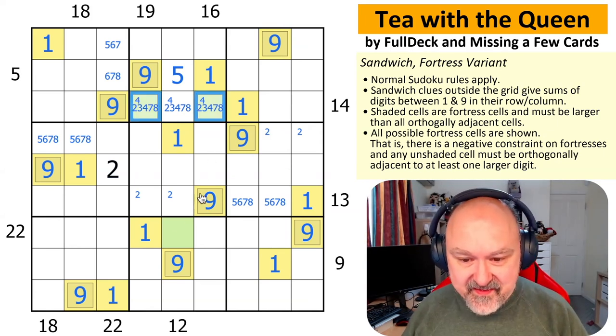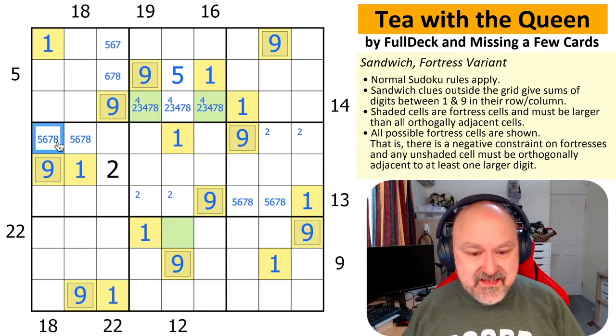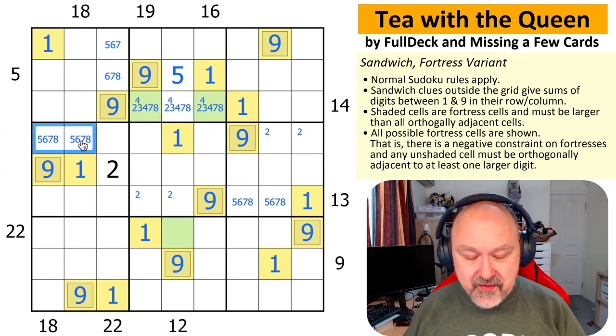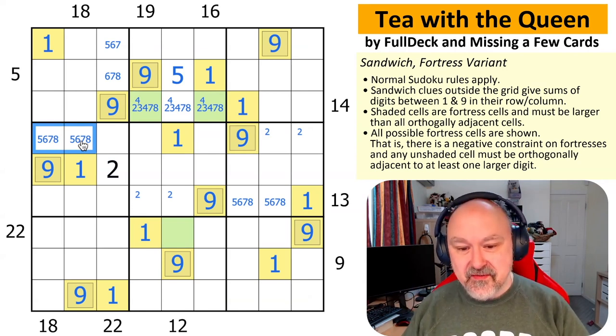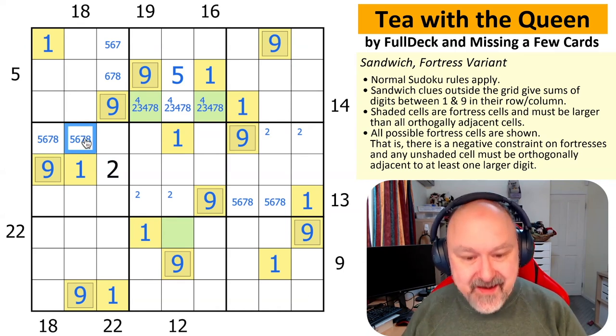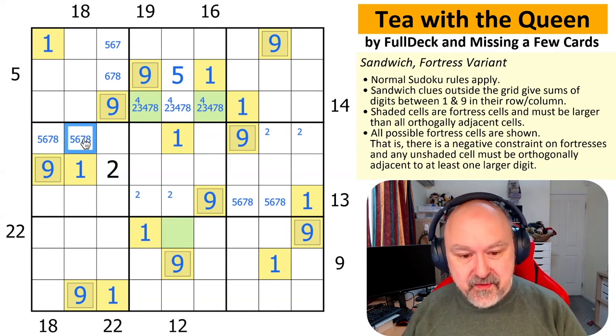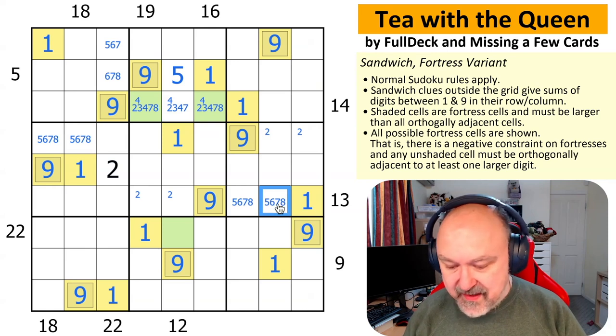So I know I just found that these could sum to 12. Maybe that'll be useful. These sum to 13. Maybe that'll be useful, because every single unshaded cell has to be next to a larger digit, which means if I was to put an 8 here, everything would blow up. So 8s must go next to 9s. So where can 8s go in boxes? Well, I can't put an 8 there. That just can't happen. I can't put an 8 here.